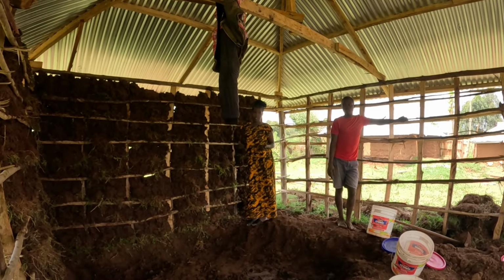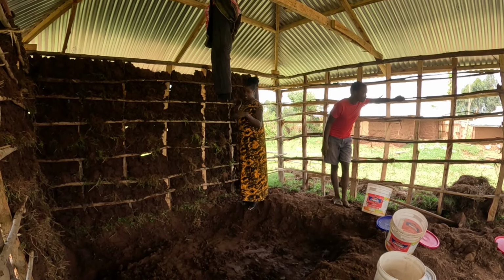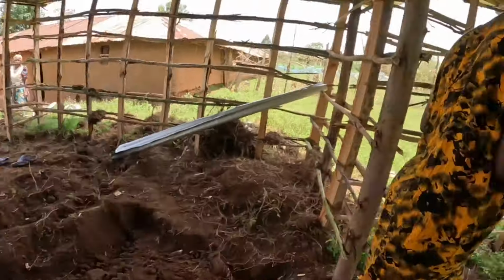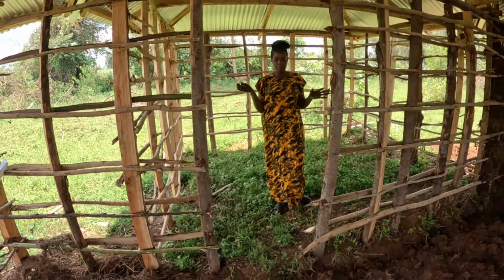Yeah. So guys, this is the process actually. You just sit, you put it like that. When it's almost drying, you add other ones. As you can see, we have another house on this other side. After finishing the other side over there, we'll come do it here, and we'll complete the whole house.